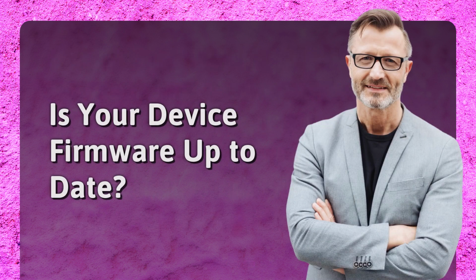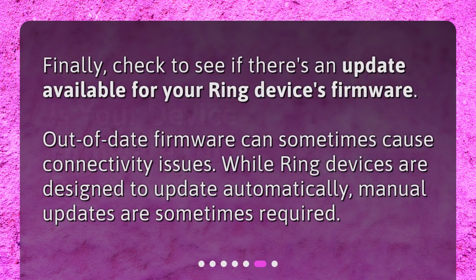Is your device firmware up to date? Finally, check to see if there's an update available for your Ring device's firmware. Out-of-date firmware can sometimes cause connectivity issues. While Ring devices are designed to update automatically, manual updates are sometimes required.